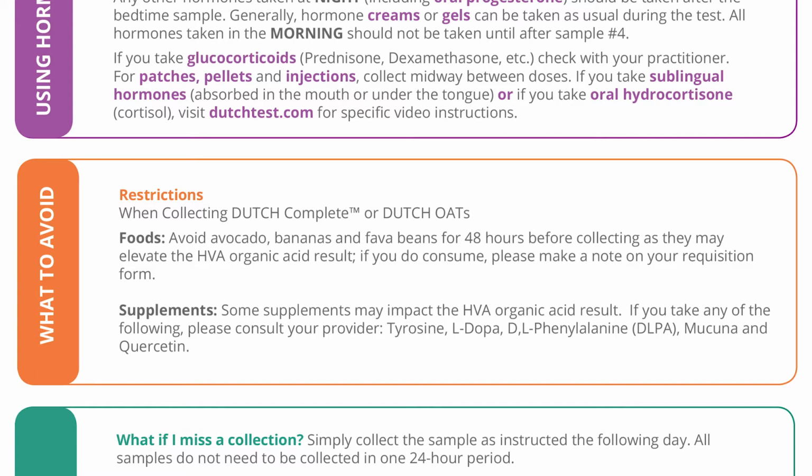It's really important to check the directions inside of your kit with the Dutch test because there are certain restrictions on supplements, medication, and food leading up to the collection date. For example, you want to avoid bananas, fava beans, and avocado because that can affect your organic acids results. So make sure you pay attention to that and plan accordingly.